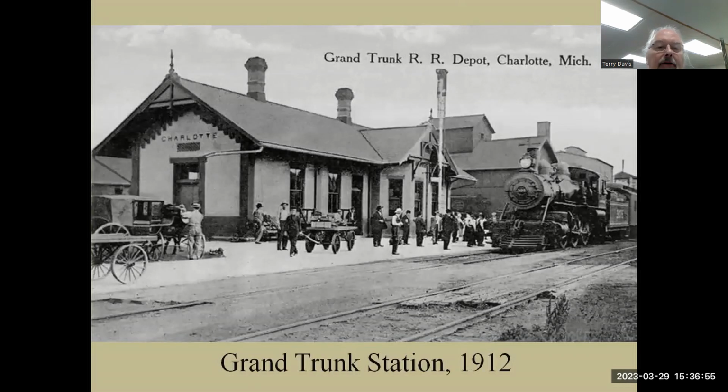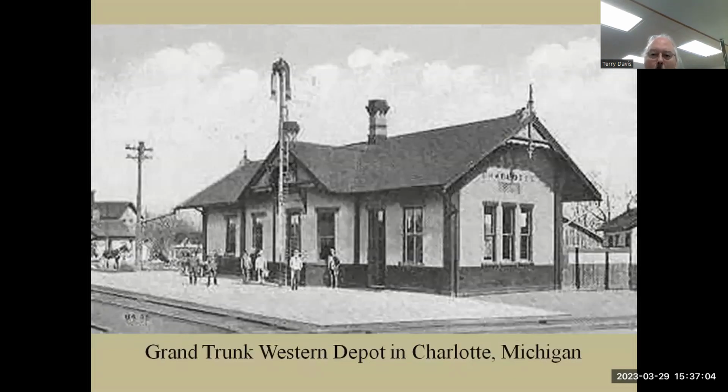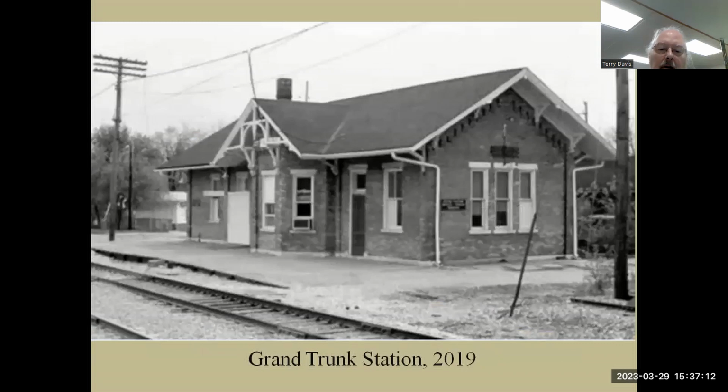This is another picture of it in 1912. And that looks like a 10-wheeler, smaller locomotive. It's another shot of the depot. And this is what the depot looked like in 2019. I believe it's currently being used for storage by the nearby grain operation.